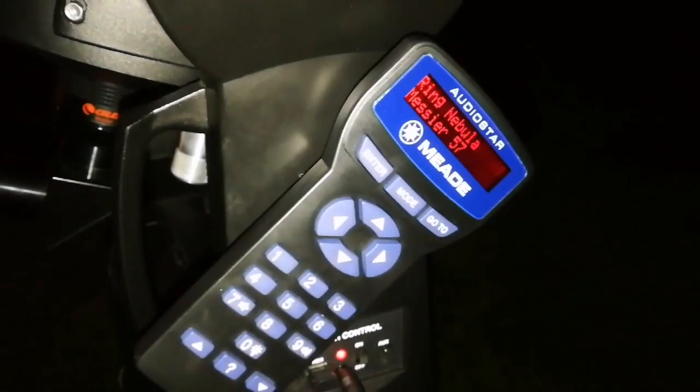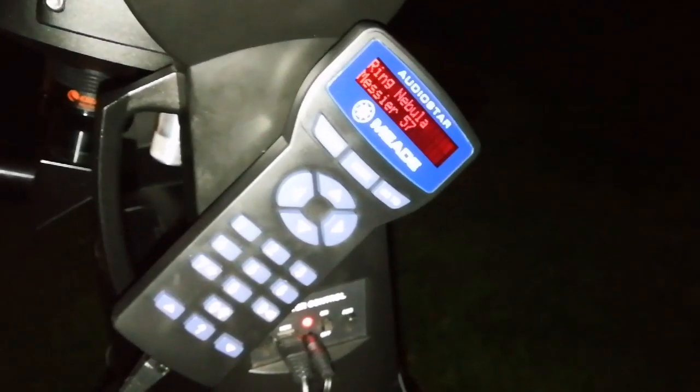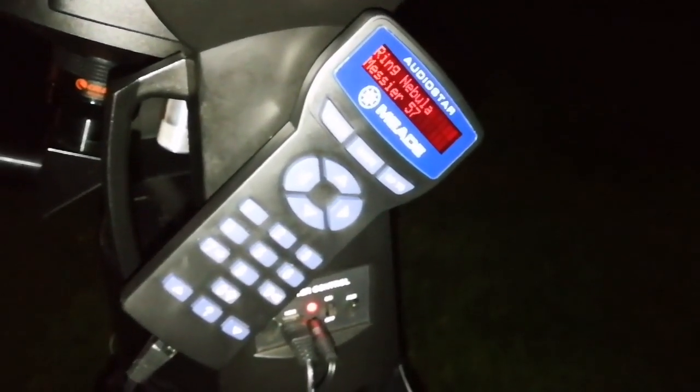For the first time, I'm seeing the Ring Nebula. With averted vision, it is clearly there. And I'm so excited. I love this telescope. That's such a good piece of kit. Oh, exciting.